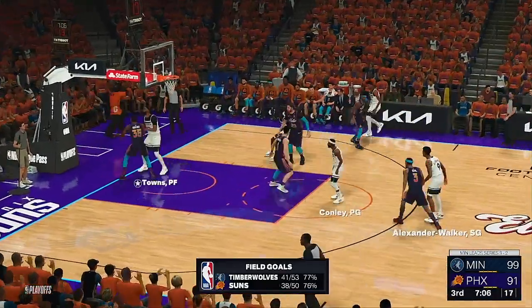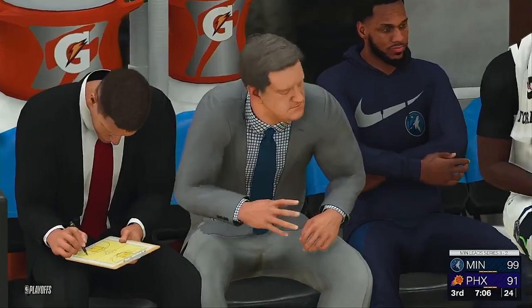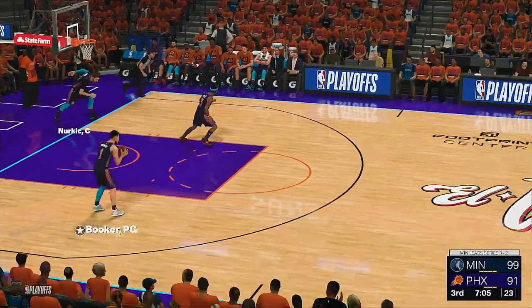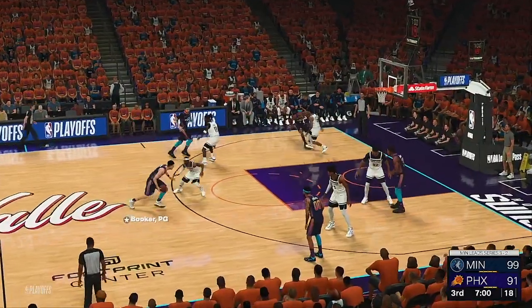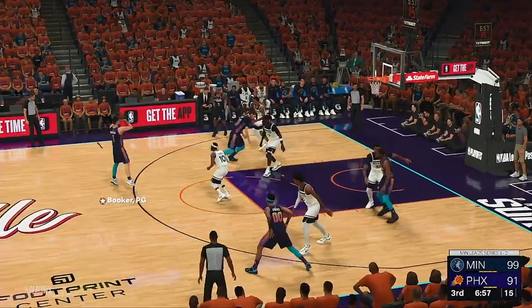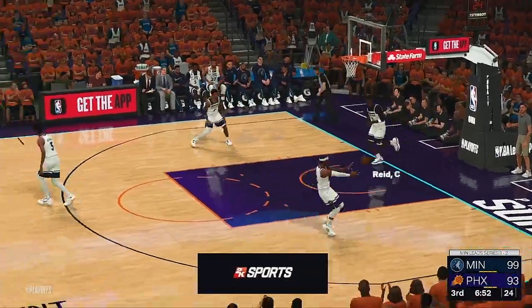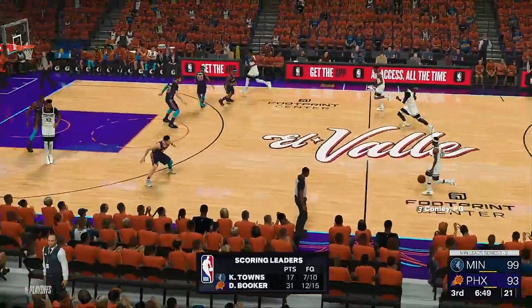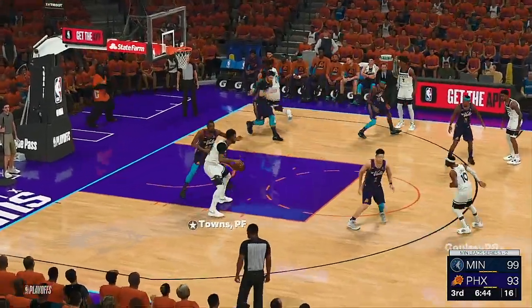Here is Conley, after the made shot from Bradley Beal. And again, Minnesota will turn it over. Suns trail by 8. Booker looking around, and it's Phoenix scoring again. He's really been one of the few bright spots for them, trying to will this team to victory. Conley finds Towns.